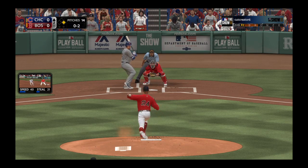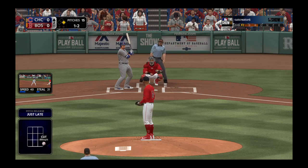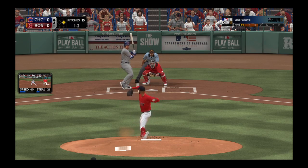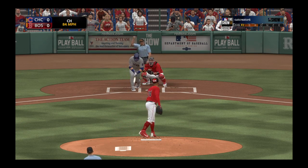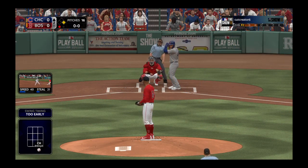0-2. You know, the old adage is you never throw a lefty down and in because of their ability to turn and burn, and this pitcher's taking that to heart. He is throwing everything away right here. And a changeup swung on and missed for the first out.